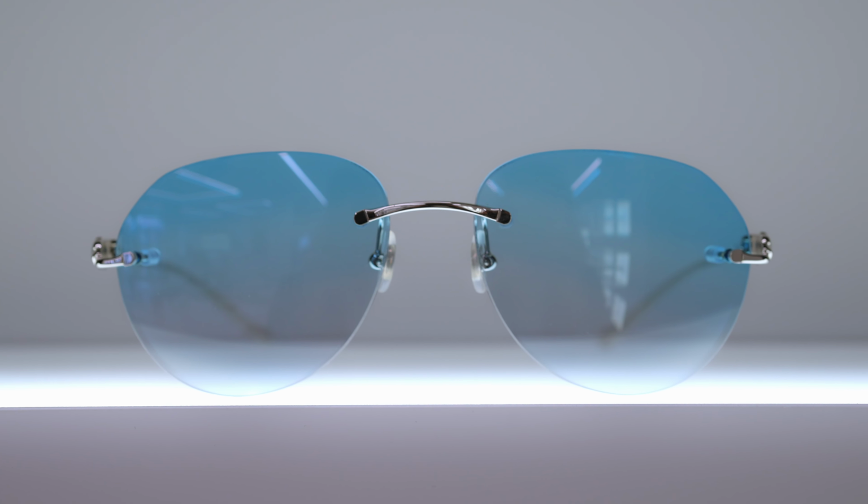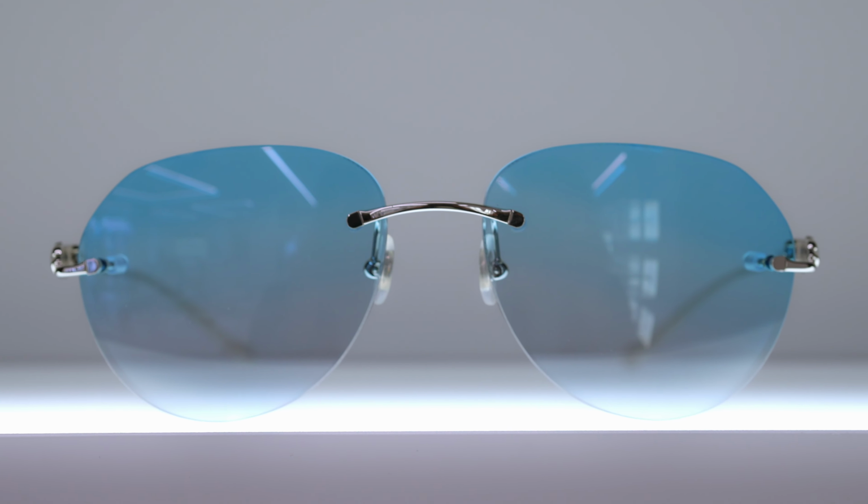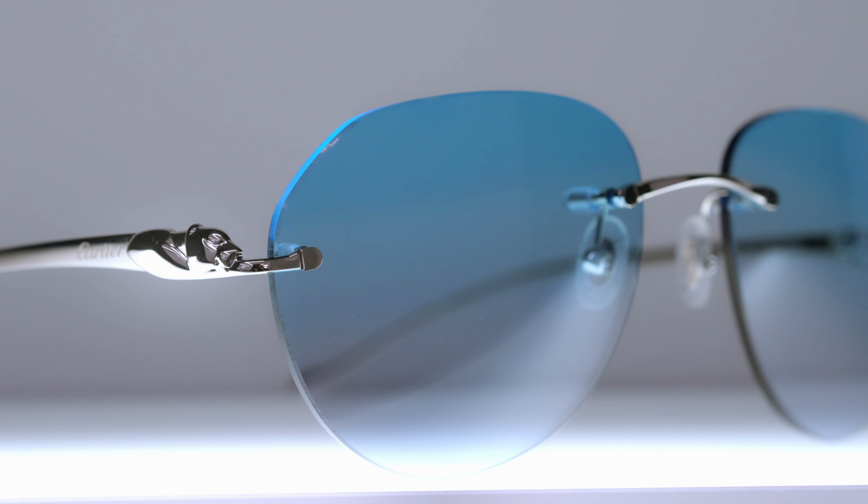So here are a couple of Panther de Cartier frames that we have modified to change the shape and the tint. And we will get to the tint a little bit later on. But the first shape that I want to show you is this, which I'm not even sure how to categorize because this is a shape that we created in-house. I guess it's modeled on a pilot shape, the quintessential kind of aviator look, but with a much more sophisticated edging around the top corner.